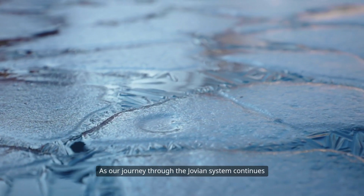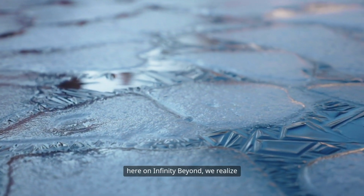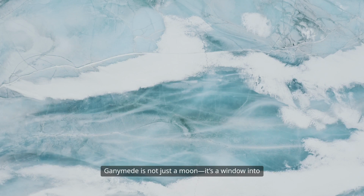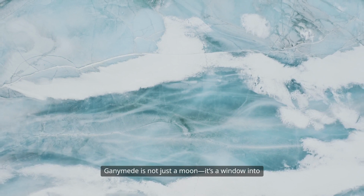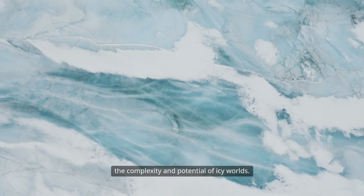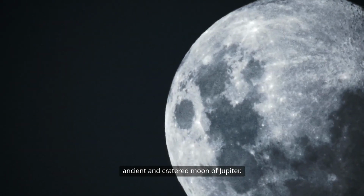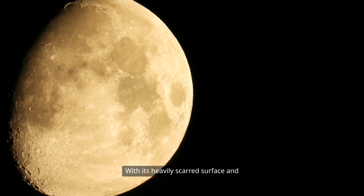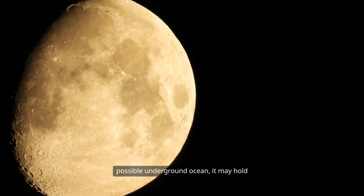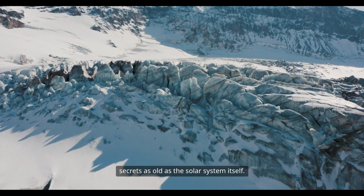As our journey through the Jovian system continues here on Infinity Beyond, we realize Ganymede is not just a moon, it's a window into the complexity and potential of icy worlds. Next, we'll visit Callisto, the ancient and cratered moon of Jupiter. With its heavily scarred surface and possible underground ocean, it may hold secrets as old as the solar system itself.